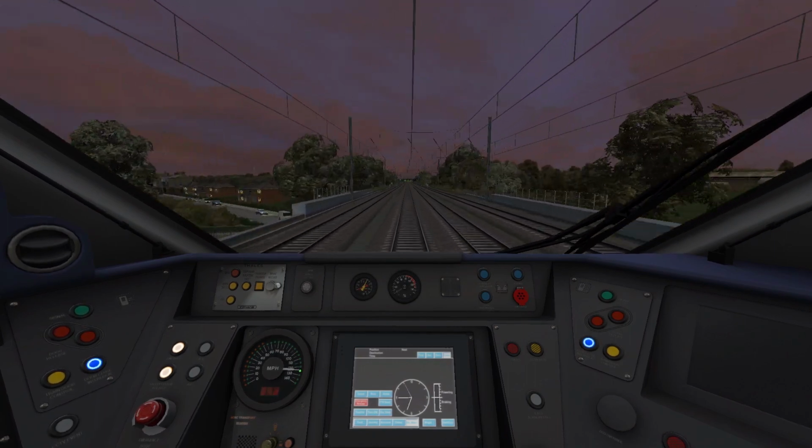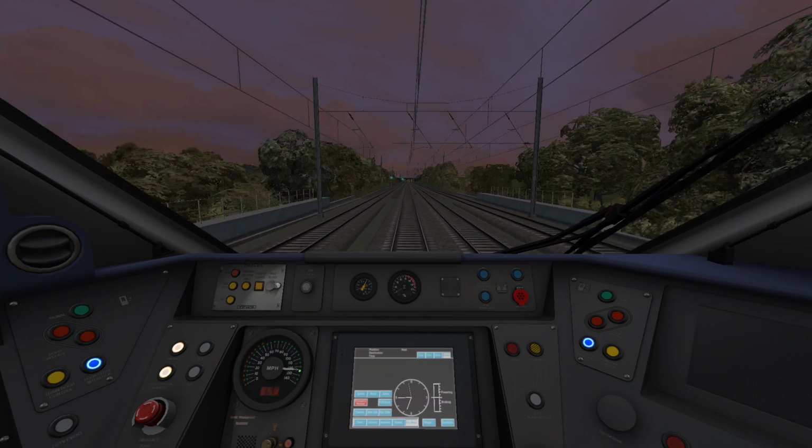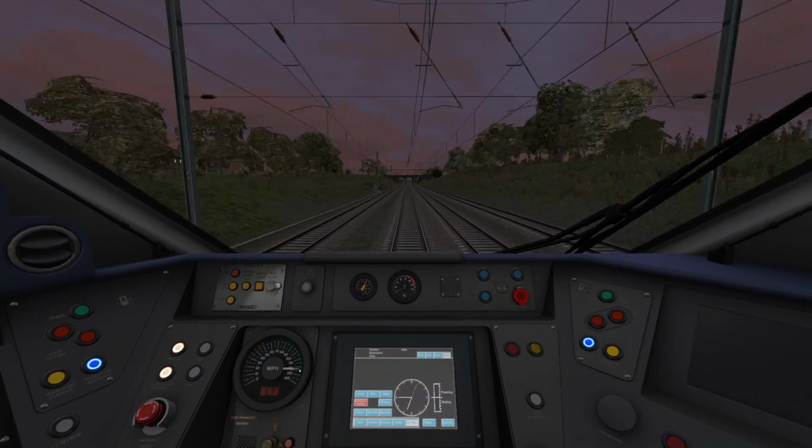Because if you're going to run a train from King's Cross to Inverness, you can run the train on electric between King's Cross and Edinburgh. That's like 2/3 of the route. So you save a lot of fuel.